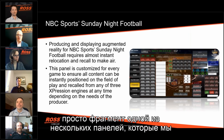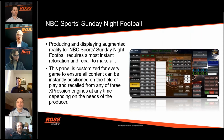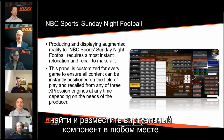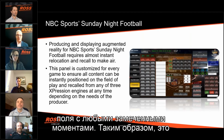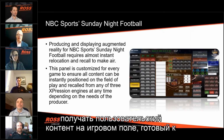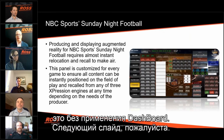The dashboard that you're seeing here is just a snippet of several dashboards that we use to control virtual reality on the field. Using this particular controller, we can locate and place a virtual component anywhere on the field within a moment's notice. So this allows us, using dashboard in this capacity, to get custom content on the field to play ready for air within 5 to 7 seconds. And we couldn't do it without a dashboard front end.